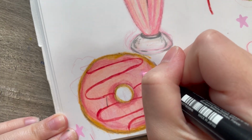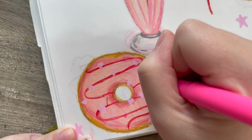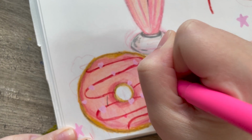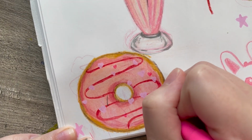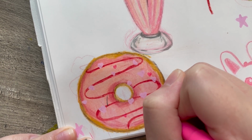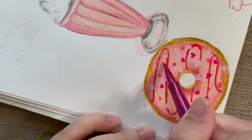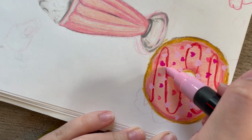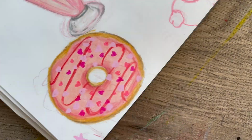And I added sprinkles with all my different pink pens because I didn't use any other supplies except colored pencils through the pieces. So I was like, I need to use something other than colored pencils. So I used this as a sprinkle so I wouldn't have to worry about fighting it. And then I finally got that annoying eraser shaving that I left for so long. I know, it was driving me nuts too. But I think this donut turned out really good.